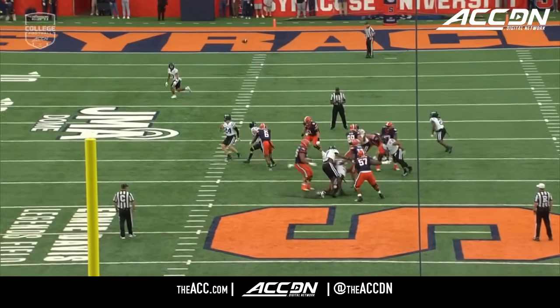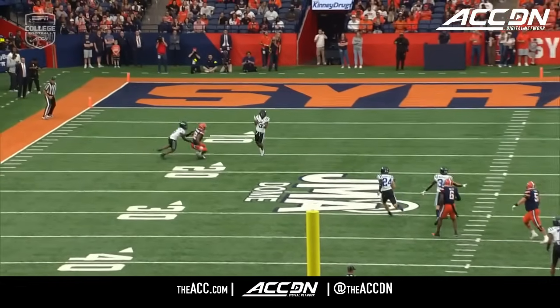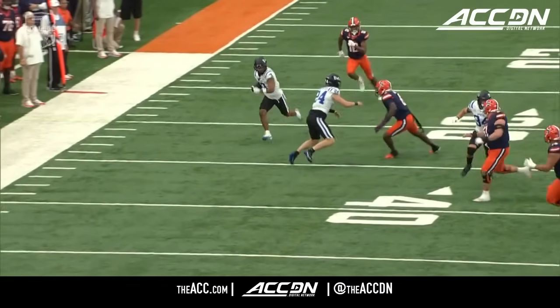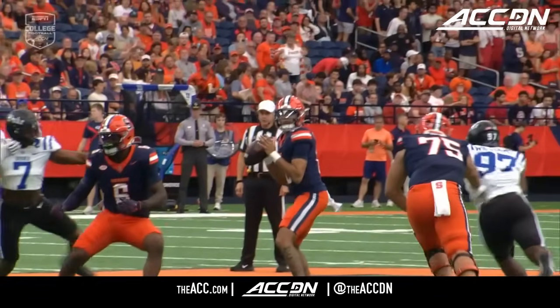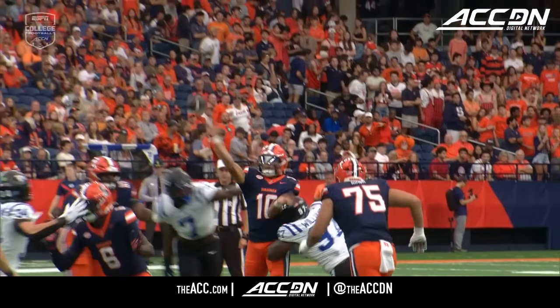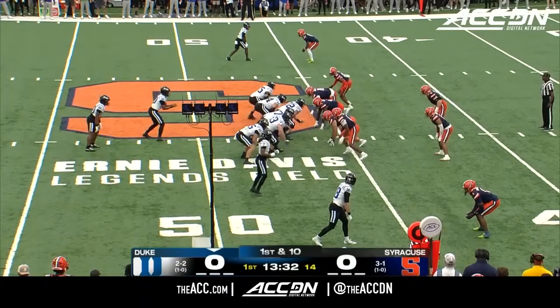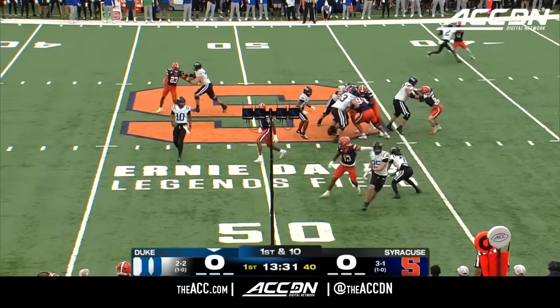All right, now the safety's going to break on this ball right now. Ill-advised throw. He was reading the eyes of Rickie Collins. Rickie needs to look him off to throw that skinny post, but he stared it down. It was a great pick, and now, of course, the field's reflipped. To work. Blue Devils in plus territory.